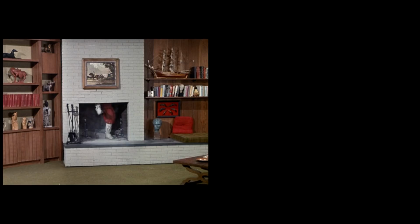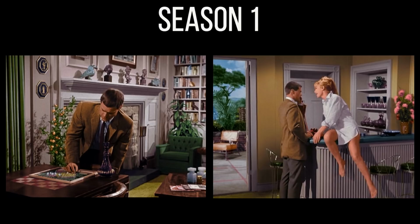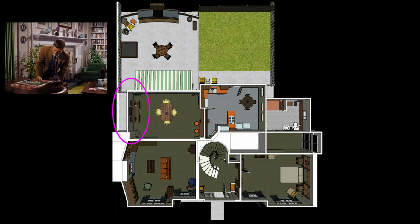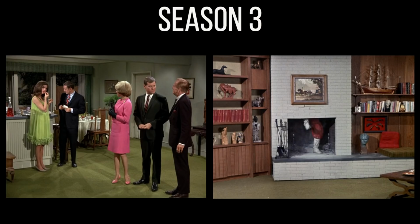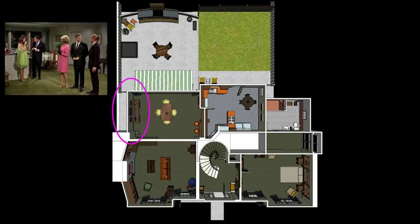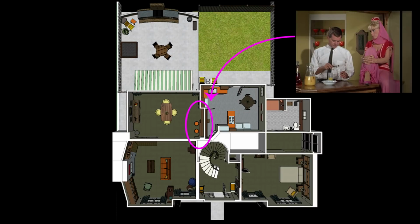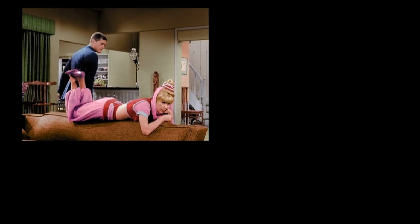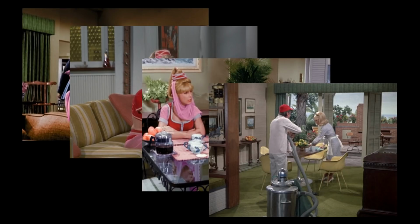Let's start in the living room, dining room area. In season 1, this is the arrangement we are initially shown, with the fireplace here and the bar over here. But later on, the bar moves to this side and the fireplace shifts to this wall. And then the bar finds its final resting place here. The furniture changed a great deal, too. That memorable blue egg chair didn't show up until season 3.